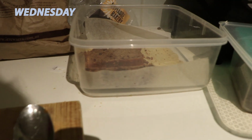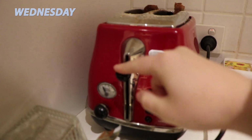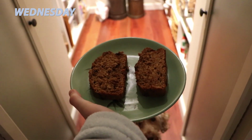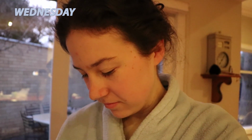So there was like two pieces left of banana bread, and I popped them in the toaster again, and instead of putting strawberries on top, which was a healthier start to the week, I just put like half a teaspoon of vegan butter on, which the savory sweet combination is rather satisfying. So I definitely recommend doing that to all your fruity breads and things of that nature.